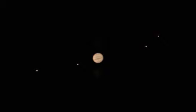Everyone who aims a modest telescope or even binoculars at Jupiter will see the same view that Galileo did. The views of tiny moons orbiting the king of the planets will surprise and delight all who look up.